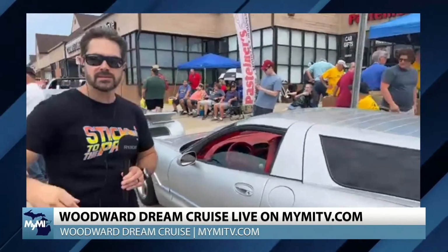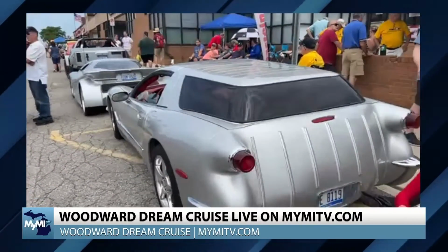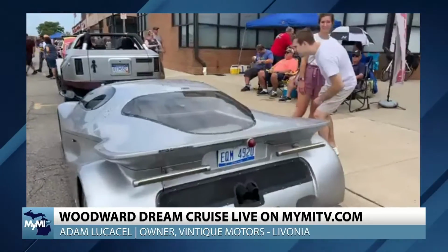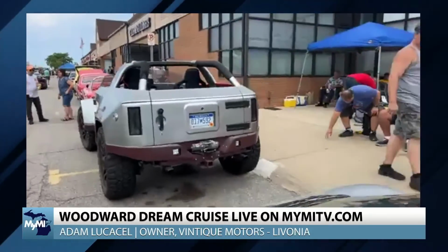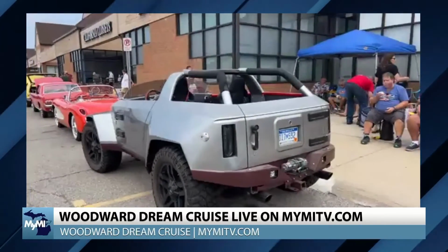Yeah, awesome variety of vehicles, and another testament to the creativity and styling talents of Steve Pasteiner. I know he has built his whole career on the style and design of these vehicles, and has done an amazing job. Absolutely, and while we're on the subject of styling and design, I just saw Kip Wasenko, a very historic GM designer. I'm going to see if I can grab him in a little bit for an interview, and get his take on the Woodward Dream Cruise this year, and see if there are any vehicles he's penned that are out here that he's enjoying seeing.